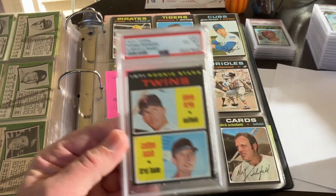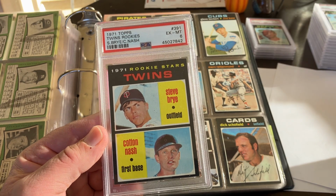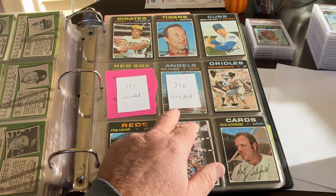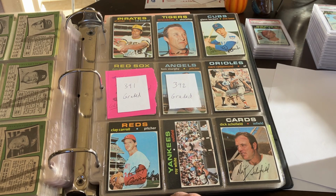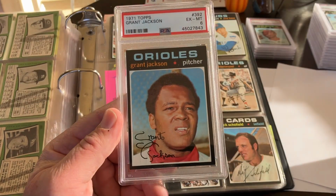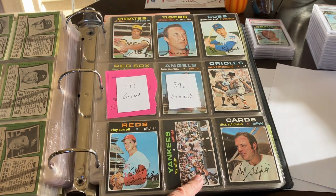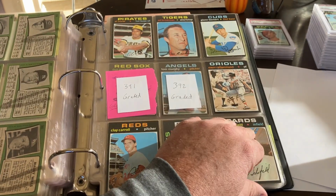All right, 391 in a 6. 392. That's cool. Action shot there. Grant Jackson in a 6. This one right here, the Roy White. Al Oliver. Really good player.